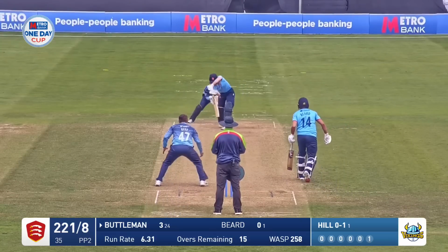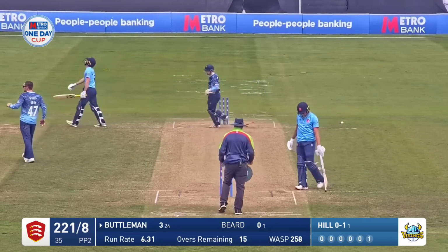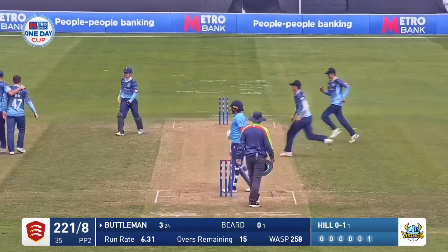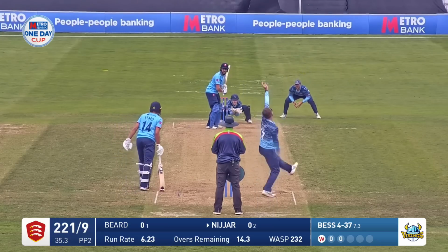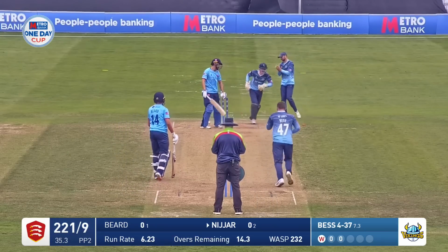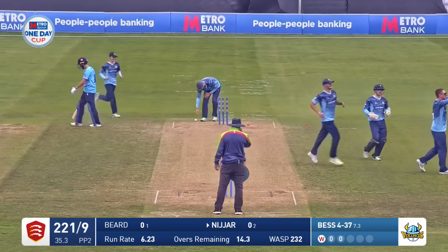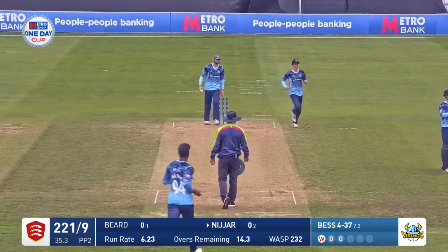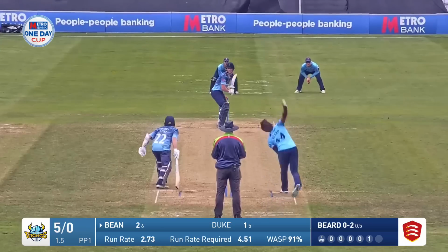Bess floats that one up. Oh, has that bowled him? Well, that's straight through the gate, and maybe this pitch is offering a little bit of turn. Bess gets another wicket, and online on your app you've got it on the go. As Nijar plays, he's chopped on, and that is the final wicket. And yep, that subsidence in the Essex batting happened all too quickly. 221 all out.